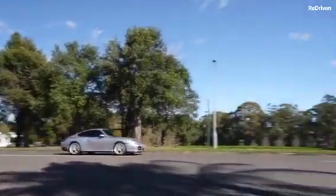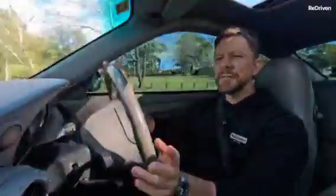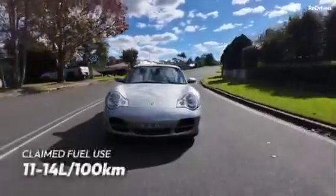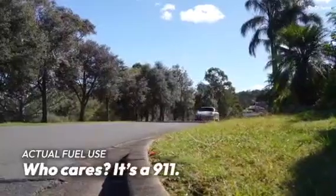Actually, to put it into perspective, even a base model 996 Carrera can sprint from 0 to 100 kilometers an hour in around about the same time as a Mark 7 Volkswagen Golf R. That is plenty fast enough for the real world. And anyway, for me, full acceleration is maybe 10% of the driving experience, because that's about how much of your overall driving time you're going to be able to spend with your foot buried deep into the carpet.